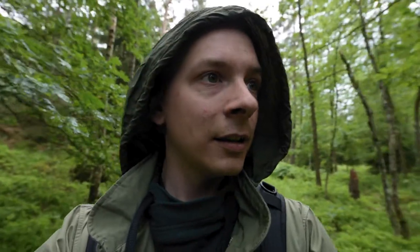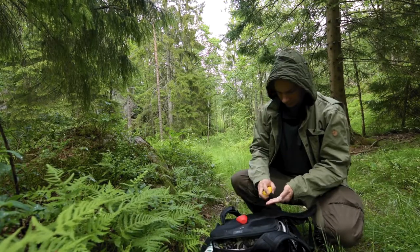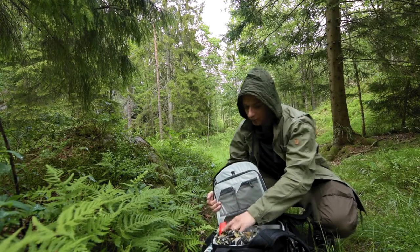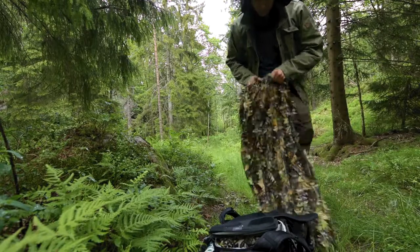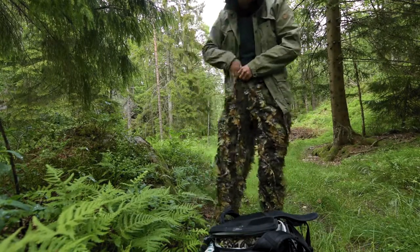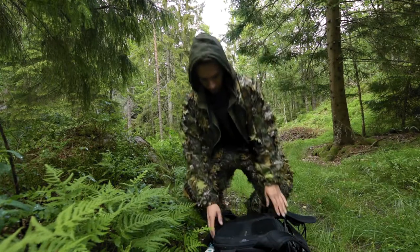But I should also get some camouflage on. But it's still raining. The mosquitoes are just insane here. Gladly, owls don't smell that good. I can hear something.